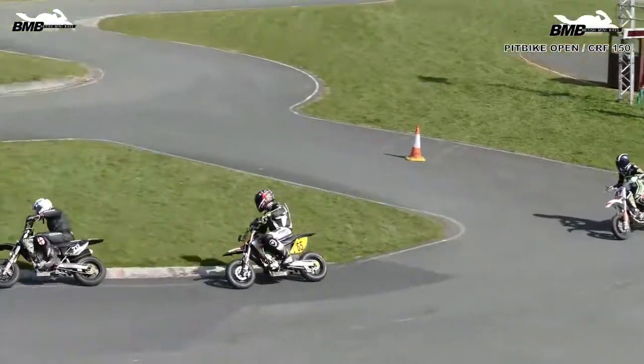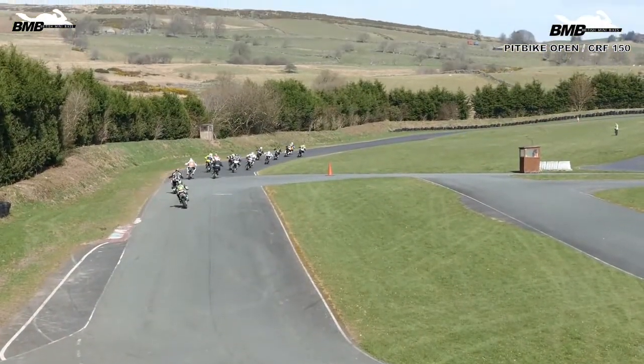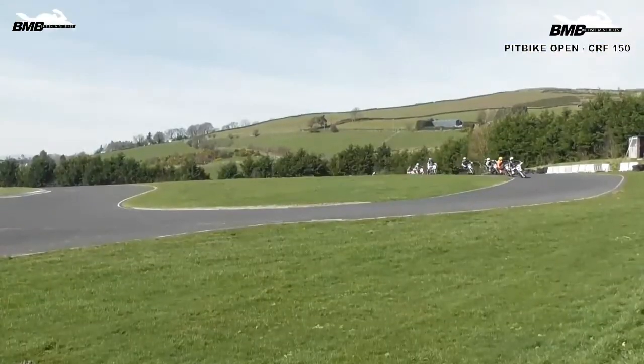And Barry Burrell with the lead. They charge through that first corner. Another great start. Everyone through the first corner safely. And they charge up the hill on the first lap. Really great pace from these Pit Bike Open and CRF 150 machines into the top corner.